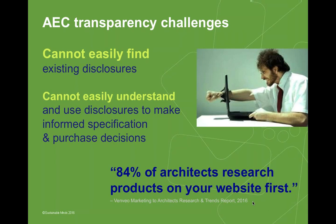And that's what we're going to dig in today, because it turns out that here's an interesting statistic from the VenVO marketing folks. It's a current statistic that 84% of architects will research products on a manufacturer's website first. They don't go to aggregation sites. They don't go to program operator sites or technical program sites. They go to your website. And that's actually what a website is for.